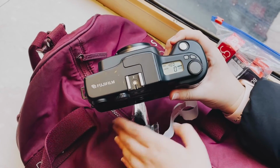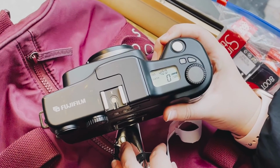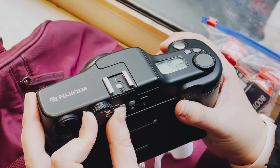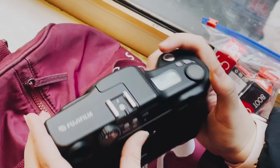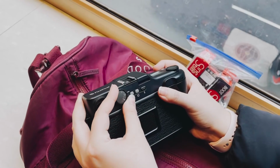So alongside my Canon EOS 500 and my Sony a7 III, I also had my Fuji GA645, which is a point and shoot medium format camera that I've spoken about on this channel a couple of times before. It's great to take around for street photography, for things that you don't want to be carrying a big Mamiya or whatever. It's a really great camera to use. Although it is still heavy, it's nowhere near as heavy as a big Mamiya or a Pentax.